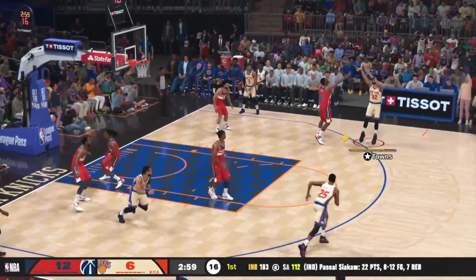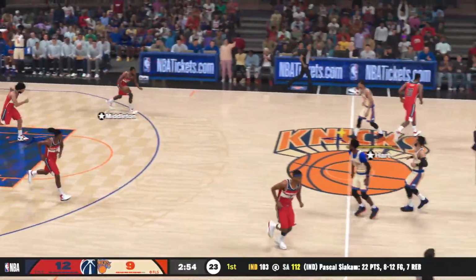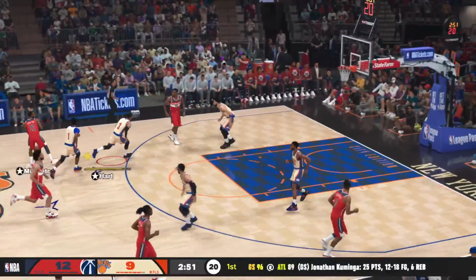Pass to Towns. To stop the run. Gets the three-pointer to fall. Karl-Anthony Towns, such a great jump shooter. Doesn't take him any time to get set up.